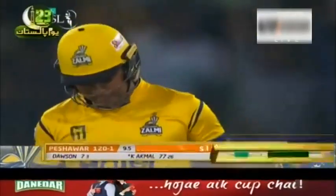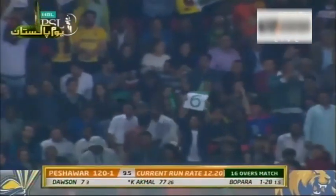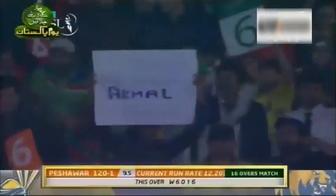Big shot, six. He is in such great hitting form, it's incredible. This has been such a pleasure commentating on a great T20 innings. Kamran Akmal motoring along, 77 off 26. 8 sixes by the way, Darren. Some superb hitting here from Kamran Akmal. He's done this throughout his entire innings. That's the beauty and skill we've seen from him. The class of Kamran Akmal.